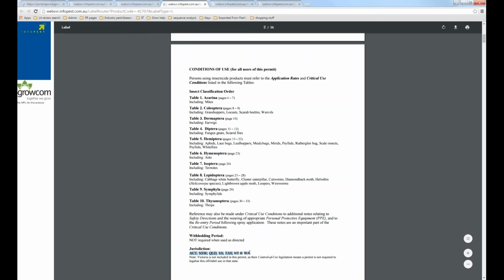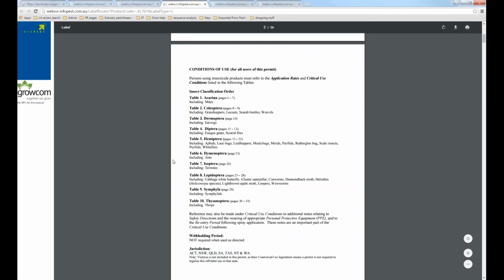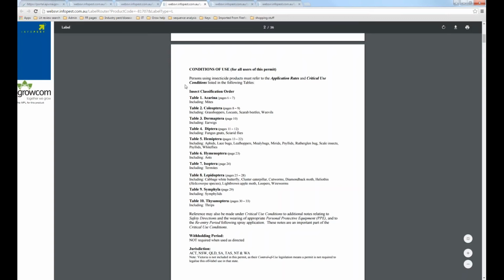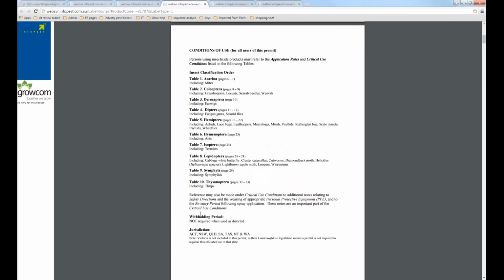You'll also note down to the bottom the jurisdictions. It's all of the different jurisdictions except for Victoria, because Victoria is special. They have different laws, so they don't need to use this permit. Their legislation allows them to use all the products on this permit and others, in a similar way to having the permit there. However, even if you were in Victoria, the permits give you a good indication of what is useful, what will work against certain pests.